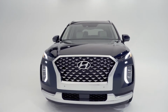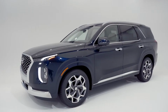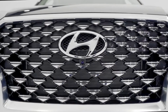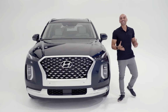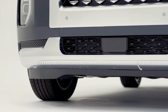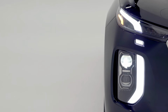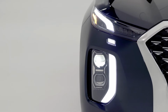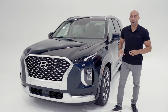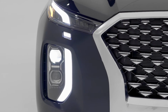Now, aside from that strong, confident SUV stance that all Palisade models share, what you're going to notice is the unique grille design that really sets the tone for an elegant yet bold look. And up front, enhancing the elegance of the Calligraphy, we can see that right there in the lower fascia with the streamlined premium finish. Now we also have our unique LED daytime running lights with a vertical design that runs along the hood, giving it its own unique presence on the road. Our bi-LED headlamp design, giving you even more increased visibility while on the road.